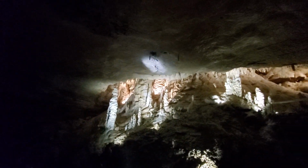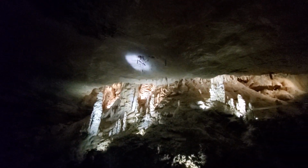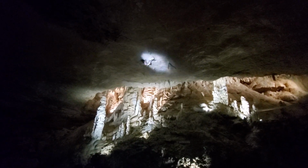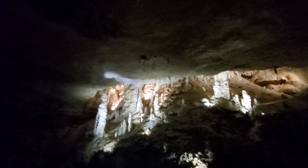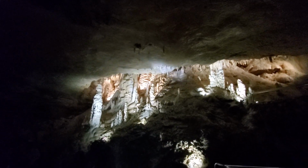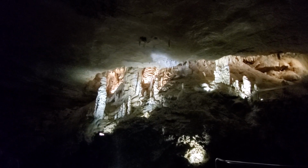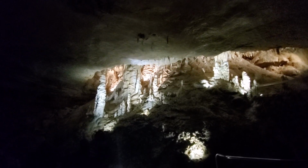These are what are known as stalactites. Easy way to remember them is if you can see here, they're hanging tight to the ceiling. Now, a little bit further down, you'll see what looks like little thin stalactites, almost like little icicles. Those are another type of formation known as soda straws, and they get their name because they're completely hollow, just like a regular straw.